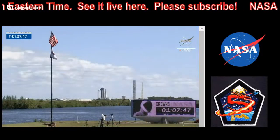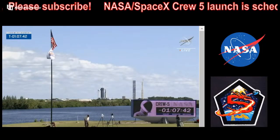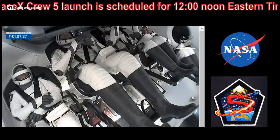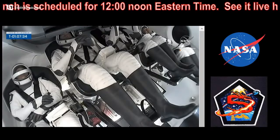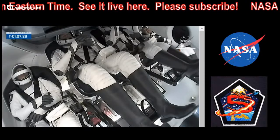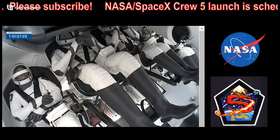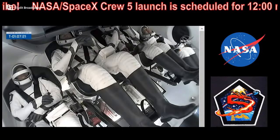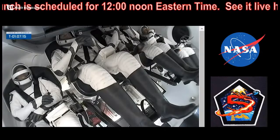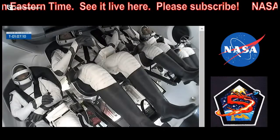And so the crew of Crew 5, talking about Commander Nicole Mann, pilot Josh Cassada, and mission specialists Koichi Wakata and Anna Kikina, well, they donned their spacesuits in the historic crew quarters suit-up room this morning. They woke up around 4:30 a.m., donned those suits around 7 a.m. They walked out of the crew quarters building as every NASA astronaut has done since Apollo 7. And then they were transported to the pad, where they climbed inside the SpaceX Dragon Endurance for its second flight. Now we are seeing them live while they await liftoff.